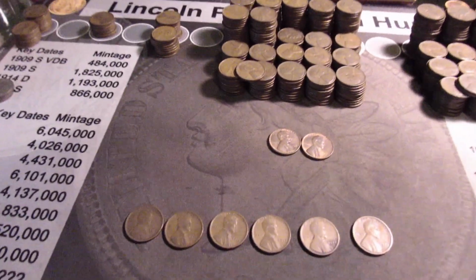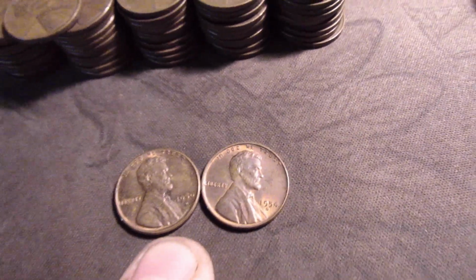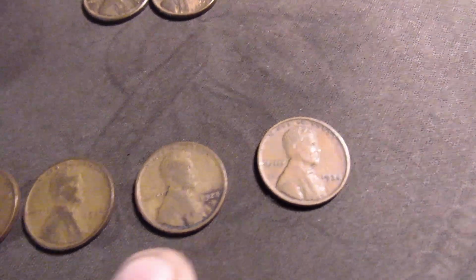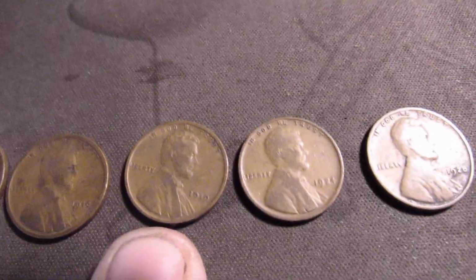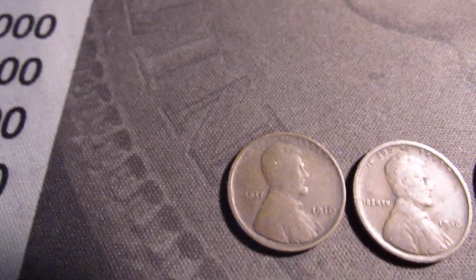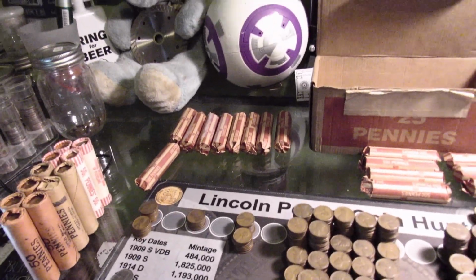Roll 12 had some more goodies. 2 more nicer ones, a 54D and a 50D, and some oldies, a 35P, a 28P, 24P, a 19P, a 16P, and another 1910P. Let's get into the next roll.